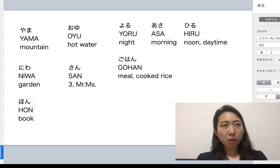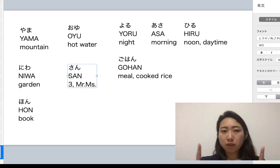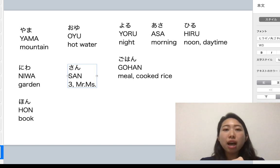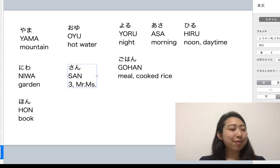Sometimes you use this to count something long and thin, like san is 3, right? So when we talk about a stick of wood or something long and narrow, we count it as 3本. Okay. So this is a little advanced idea, so just keep it somewhere in the edge of your brain. We will discuss it later. Okay, great.